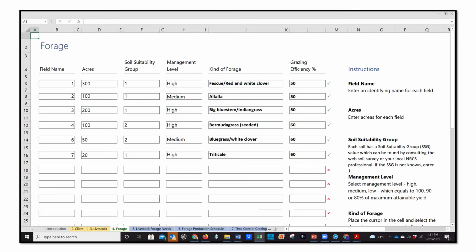Let's move to the next tab, which is the forage tab. You can put a field identifier on every field, or just a number to keep track of it like I've done here. You pick the acres. There is a place to put in soil suitability group, and that is also called pasture and hayland group. It's out of the web soil survey. If you are unsure of yours, just choose one or two. What it's designed to do, it's NRCS's way of avoiding a mismatch, in other words, alfalfa on a poorly drained soil. If you make that combination inadvertently, a little yellow thing will pop up and say, please make another choice. You know, it's not a good match.